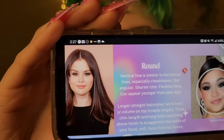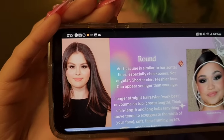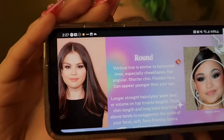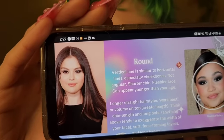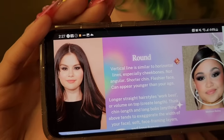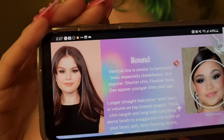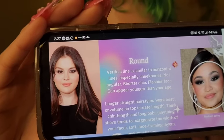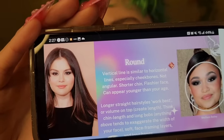This will create length for your face. Exaggerate the width of your face. And you also could benefit from soft face framing layers and long bangs.